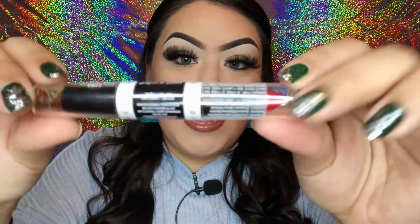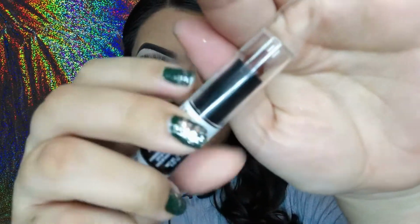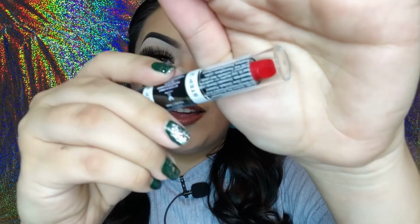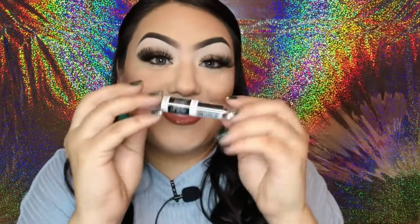I also found another ombre lip wand, and this is a really pretty color. It's like a dark brick red brownish color, and then a really pretty bright red. And I thought this was a really nice holiday lipstick. So this is also a great stocking stuffer to add with the little gift set that I bought.